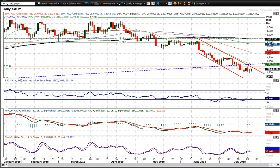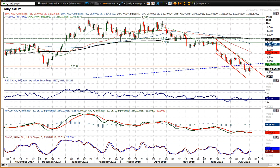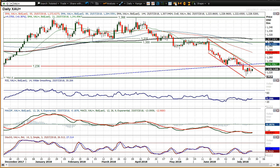Going to look at gold. Still in this trend lower, trend channel lower, still with negative configuration on momentum. RSI under 40, MACD line still struggling, stochastic struggling. Still underneath 1236, which is the old key breakdown level, the old key December low, which is now a basis of resistance. 1235 hit the other day before falling away.